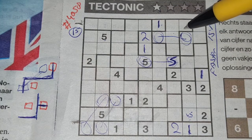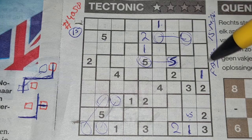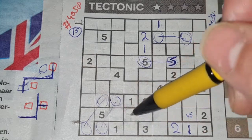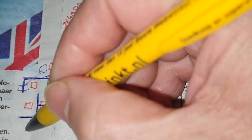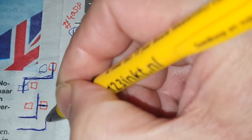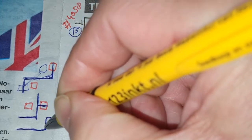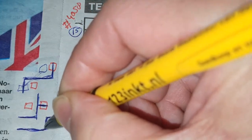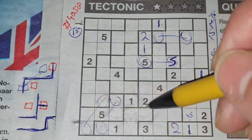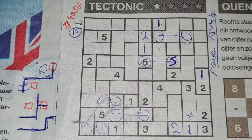Then the following shape. How about? Let me see. Well, this shape. The last one, I believe. Let me draw this here. Okay. Alright. This shape. When you see this shape, this box has the same number as that box. So this box has the same number as that box. Okay.